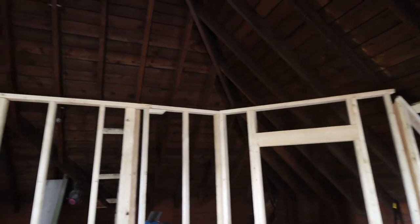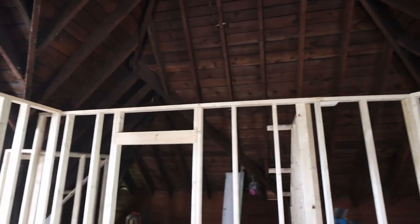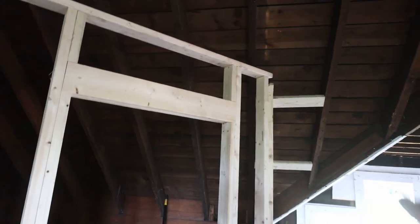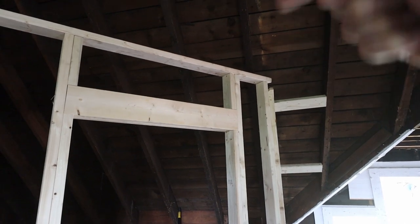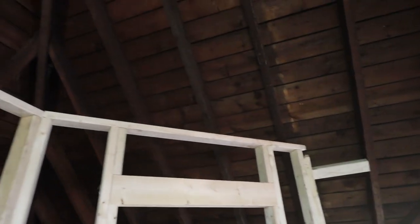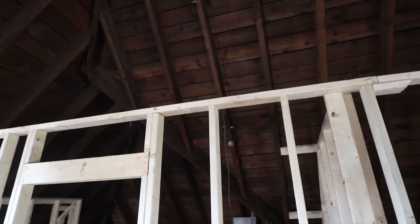So Julia and I talked a little bit about finishing the walls. And what we discussed is we will most likely just continue the walls up from the top plate all the way up to the ceiling, wherever it is going to be, and just have a straight wall.